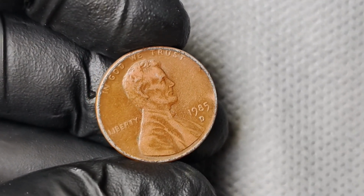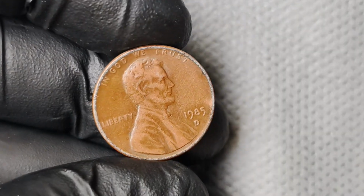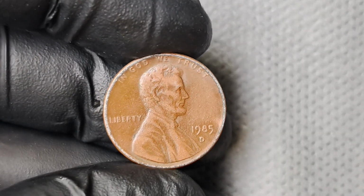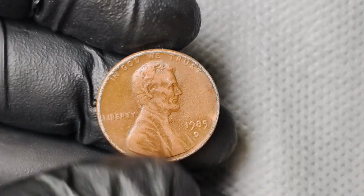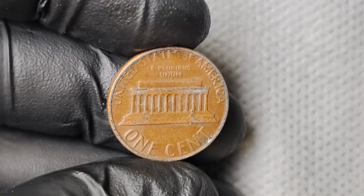The third clue is the sound. Tap the coin gently on a hard surface. Zinc pennies have a short, dull clink. Bronze pennies? They ring. It's the kind of sound you never forget once you've heard it, like a note of history echoing from another time.